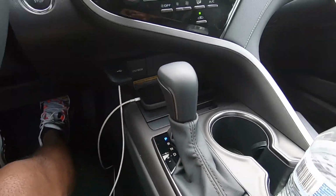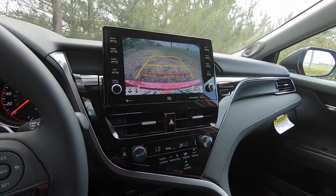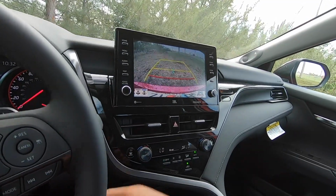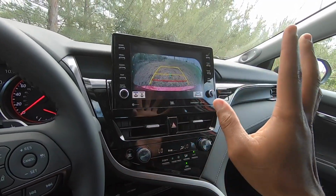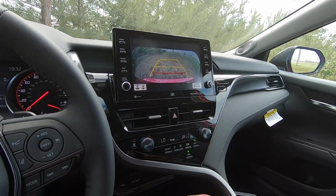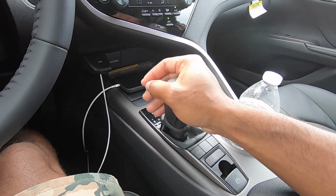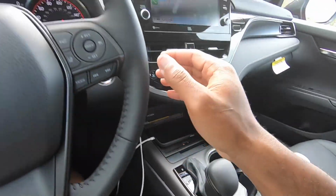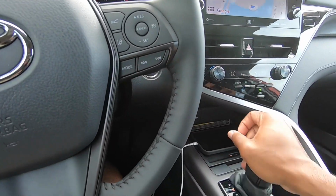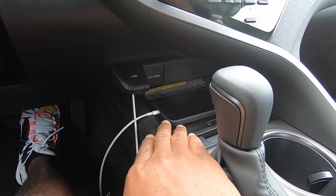Putting the Camry into reverse here, it's just a standard backup camera with trajectory and distance markers. There's also this wide angle, and this does offer rear cross traffic alert because this has Toyota Safety Sense 2.5 plus. Kicking it down here to the left, this does have a sport mode in the transmission. If you don't want to shift your gears from here, you can use the paddle shifters here. Putting the Camry back into park, there's a USB port with a 12-volt, and a wireless phone charger here.